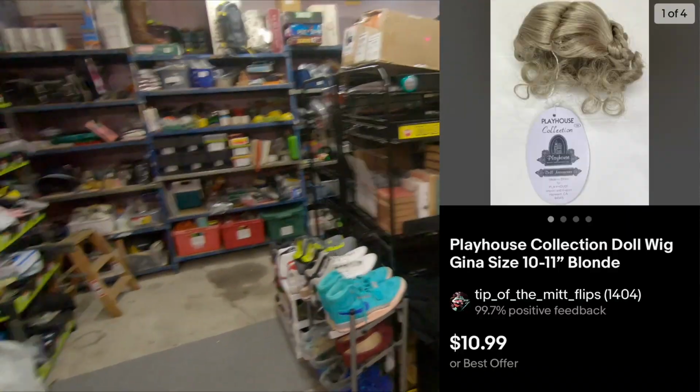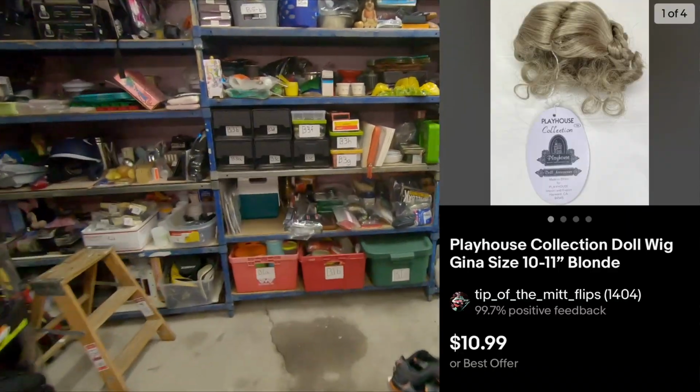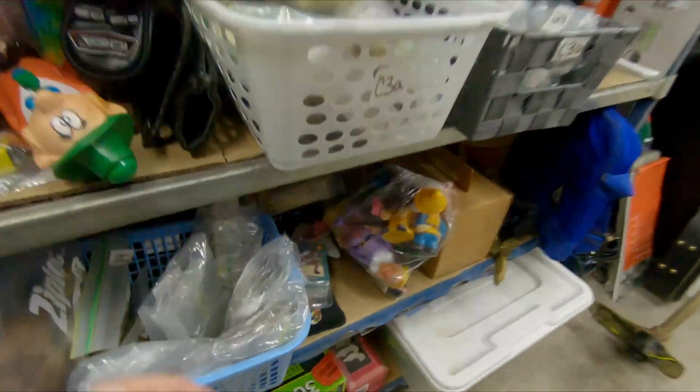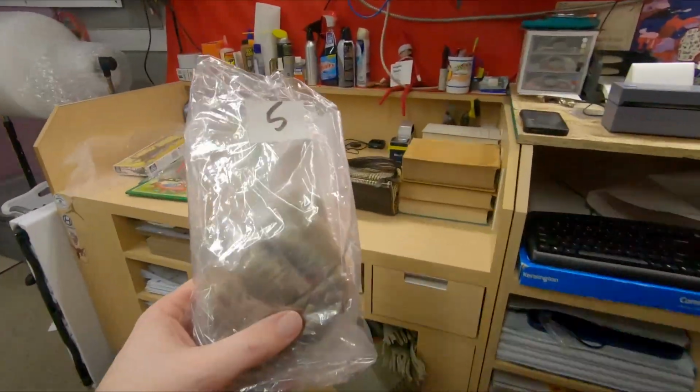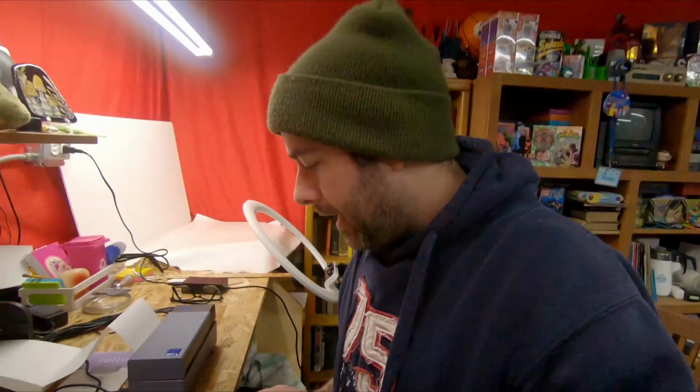Next up is a wig. It's a Playhouse collection, C2A5. I think I even picked that one up and put it back. C2A5. That is a Gina size 10-11 Blonde.